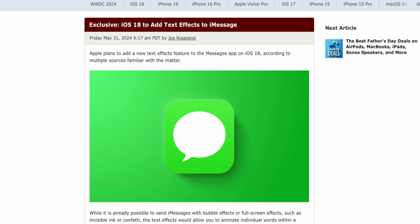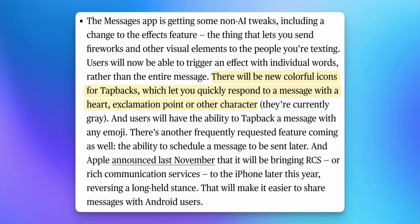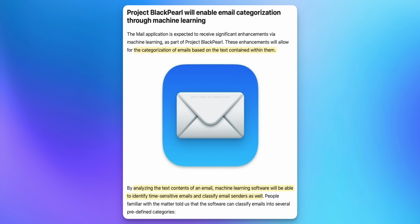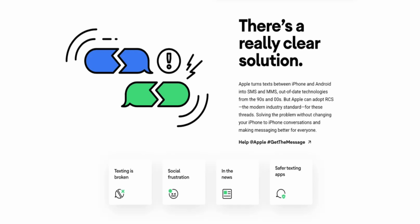You might also be able to send effects for individual words rather than the entire message. There's going to be new colorful icons for the tapbacks instead of the gray color. When you do the exclamation point, love, haha, all those are gray right now. They're going to be colorized. You'll also have a smart replies feature to create replies to messages and emails for you. And speaking of mail, you'll also have a Gmail-like feature that automatically categorizes incoming messages based on the text within the message. And of course, on the topic of messages, we are going to see RCS support later this year as well, which is going to be huge for texting between an iPhone and an Android or vice versa.